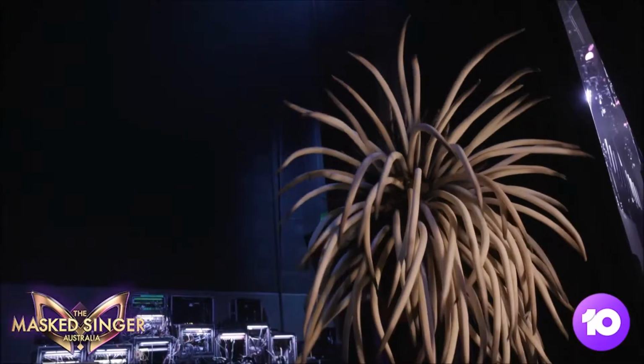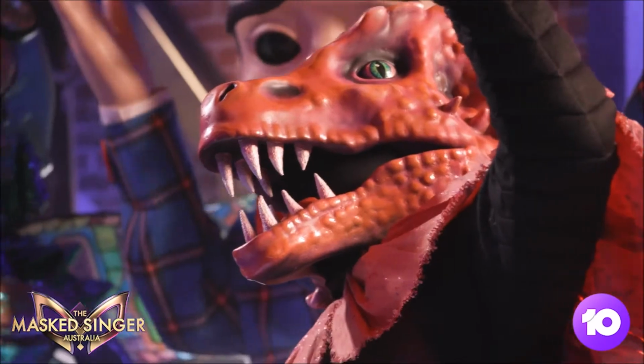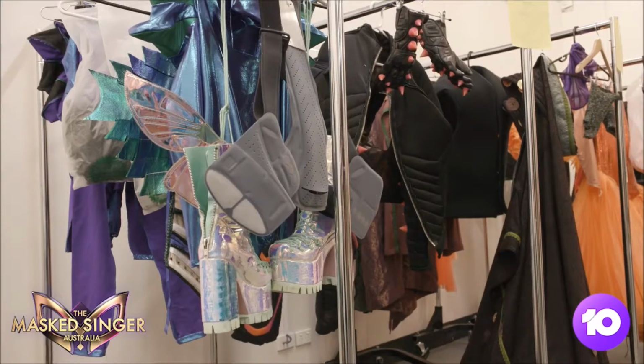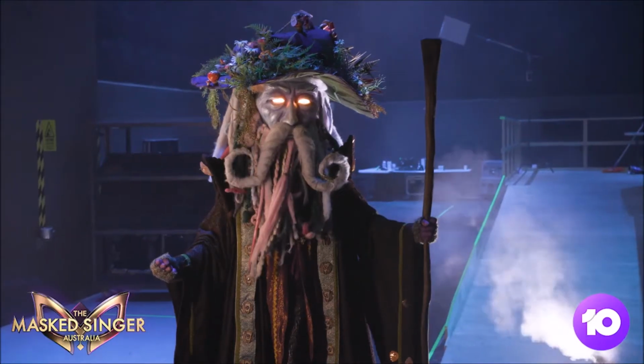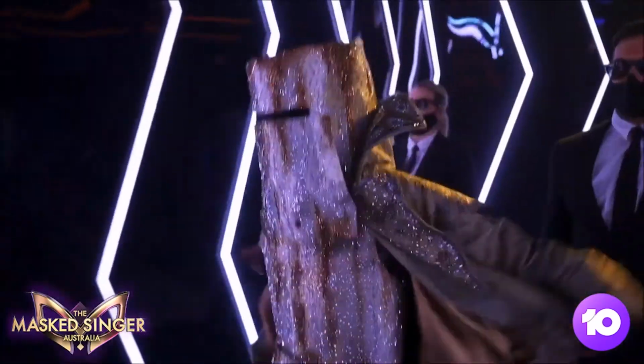Each of these costumes, from start to finish, would take between 200 and 400 hours each. It's a lot of people, it's a lot of effort. And what's wonderful is that at the end of the day, you have something beautiful to look at, and it's so satisfying.